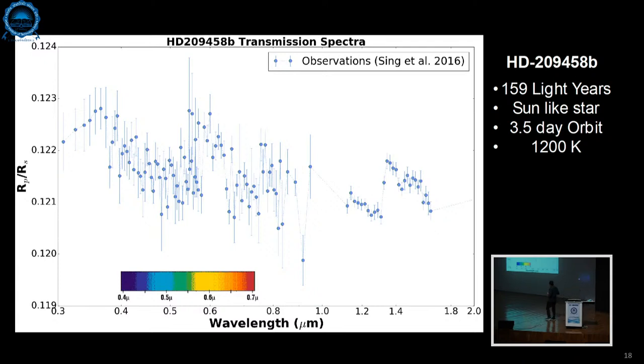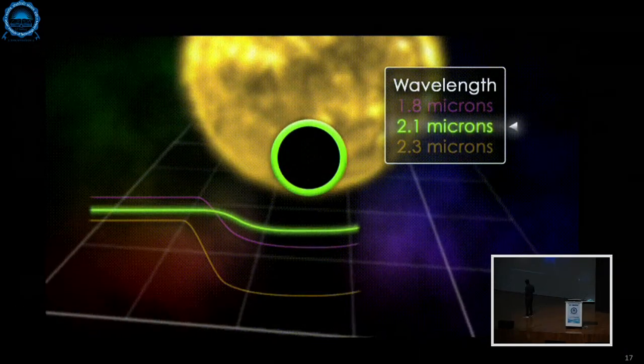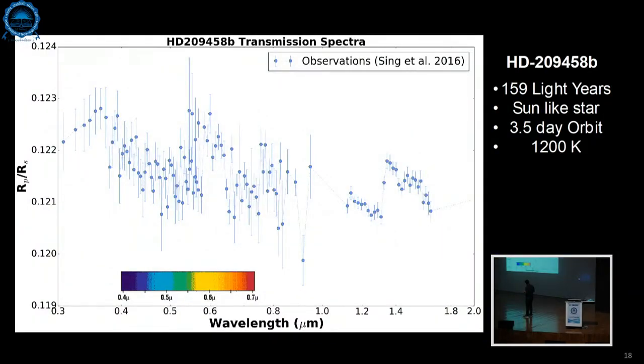Here I'm plotting wavelength on the x-axis and Rp, the radius of the planet to the radius of the star, on the y-axis. This is the transmission spectrum that I showed, plotted as a function of wavelength. Now you see there are some variations. These are the observations for a planet called HD 209458b, which is around 159 light years away from Earth, with a 3.5 day orbit around a sun-like star. So there are definitely variations. Now, what do these variations mean? How do we understand this?